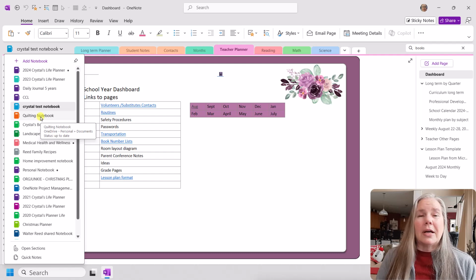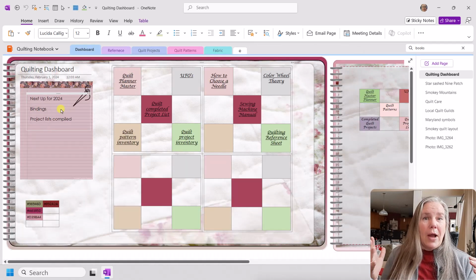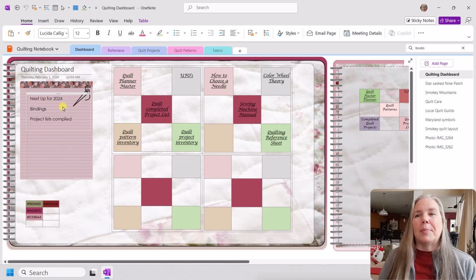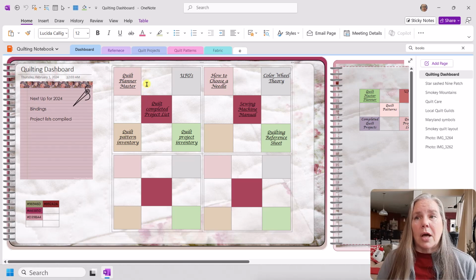All right. My next notebook is my quilting notebook. That really came out of my crafting section being too big in my personal notebook. You see here I created a notebook background for it that has kind of a gradient look to it. I used a picture of a quilt behind it. And then this is the dashboard I created so that I could get to all the other sections pretty quickly in my quilting notebook.